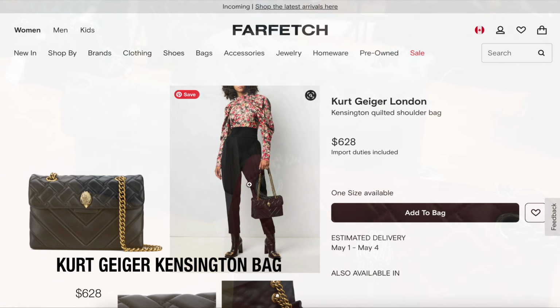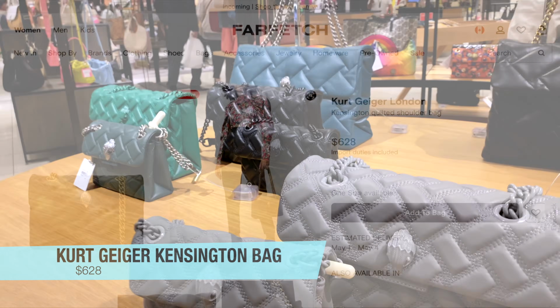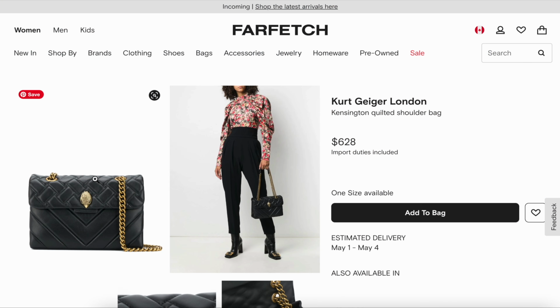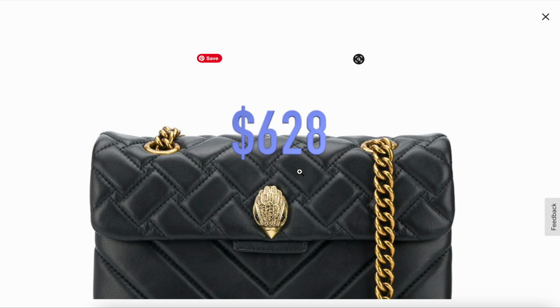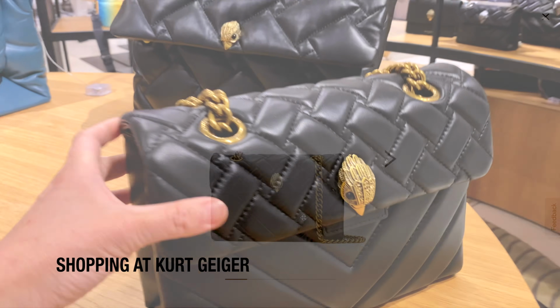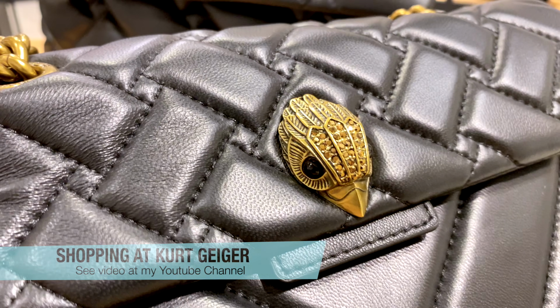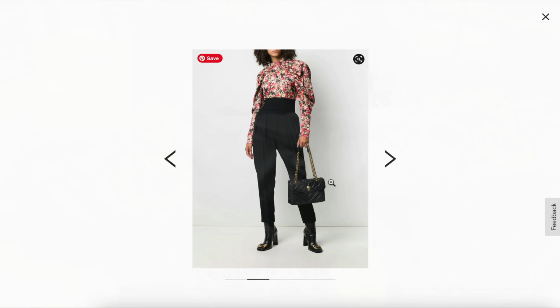Number 4 is from Geiger. Now Geiger is kind of new for me. This is the Kensington quilted shoulder bag, priced at $628. I did a shopping trip to Geiger if you want to check out that YouTube video as well. I was really surprised by the types of handbags that they came out with. This is how it looks on the model.